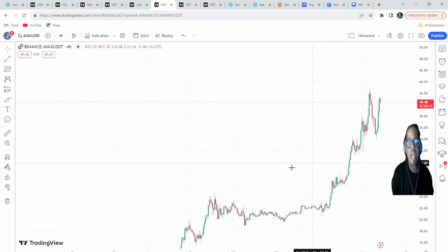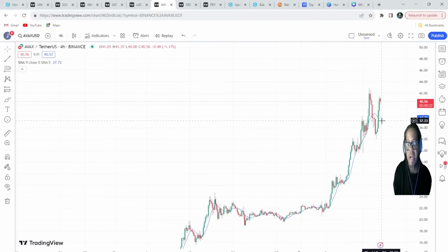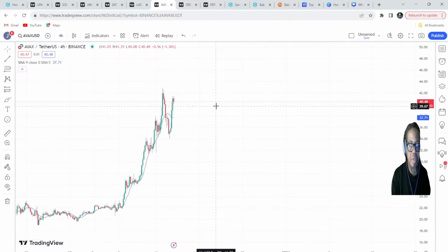Slap your moving averages and all that stuff on there so you can see the moving average. Look at that. It was going straight up earlier. Now it's been curved down a little bit. Sell orders then came in. And it looks like it might be heading towards trying to do something like this.